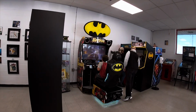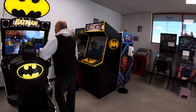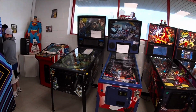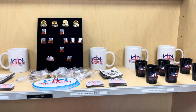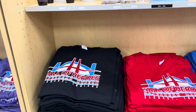As you complete the tour and make your way back to the front of the museum, there are all these vintage games which you can play absolutely free for the price of admission, which is $10 for an adult. They also had a very nice selection of gifts that you could purchase.